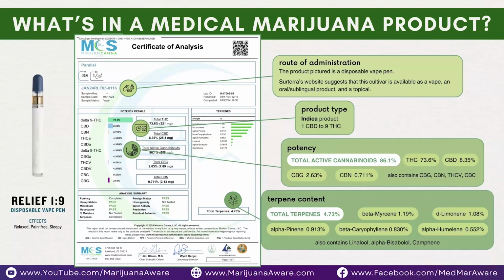Yeah, and even though that terpene number is small, these are very potent. You're going to find that even if you get as high as 5 or 7% terpene content, that's a very potent product. That is a very potent product, especially for products like flower. You'll find terpene content as low as 0.5% and as high as 5%. So from 0.5 all the way up to 5%. So you can have a huge variety of potency of terpenes as well.